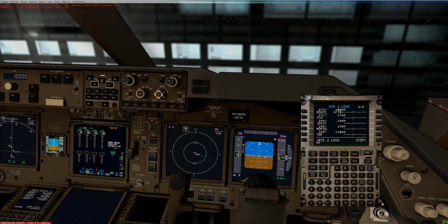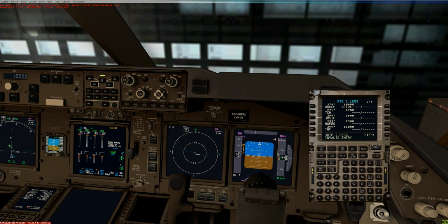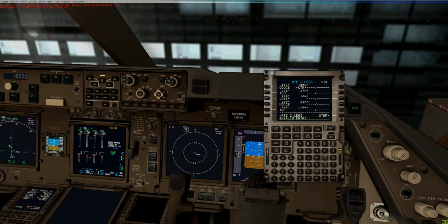Why is this thing not working? I don't understand. Why isn't it? What? Now I can't get back into my flight? Why not? I can't even access the flight simulator now. What is wrong here? Oh no.